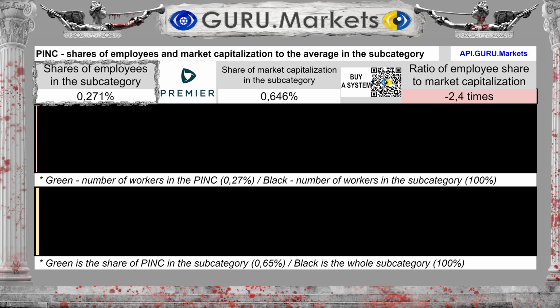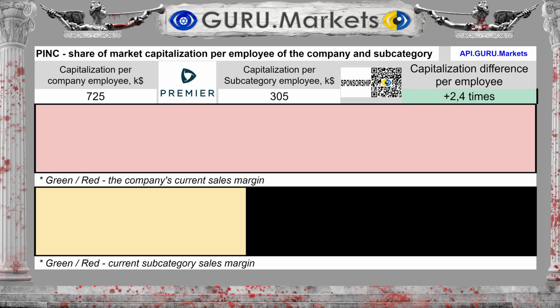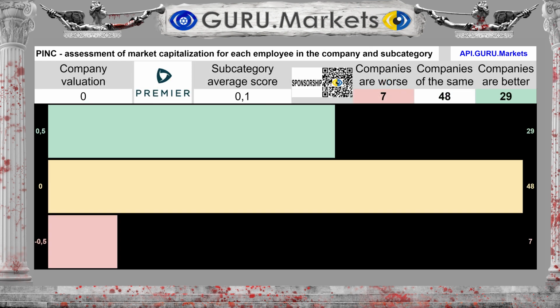0.271%. This is 138% less than the share of market capitalization. And this shows the imbalance of the company's current exchange price Premier Incorporated, rather towards revaluation. The amount of capital for each employee of the company is equal to $725,000, whereas in the subcategory there are $305,000. The difference between the subcategory average and the company's performance is 137.7%. Estimation of the amount of company capital per employee in comparison with the indicators of subcategory companies.